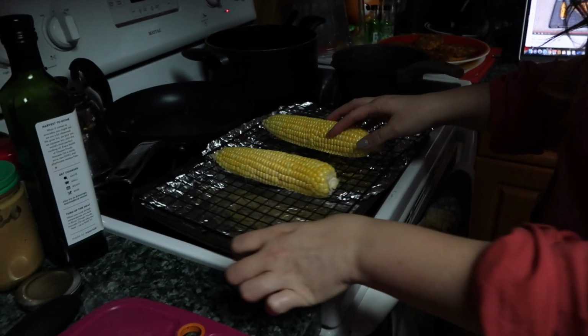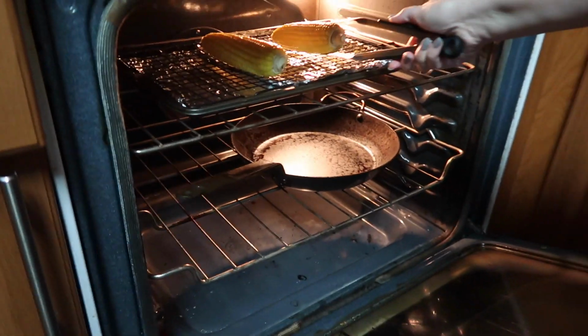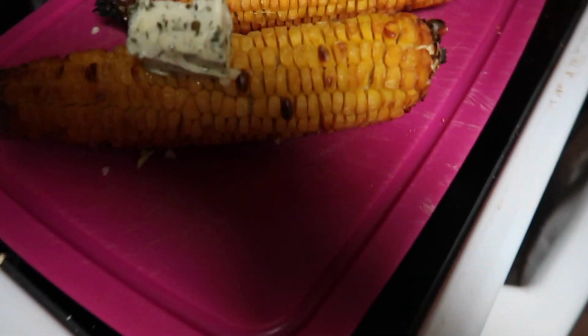Or, I mean, ideally it would be great if you could use an actual grill. I'm gonna rotate them so that they get evenly cooked. Alright, so the corn is grilled.